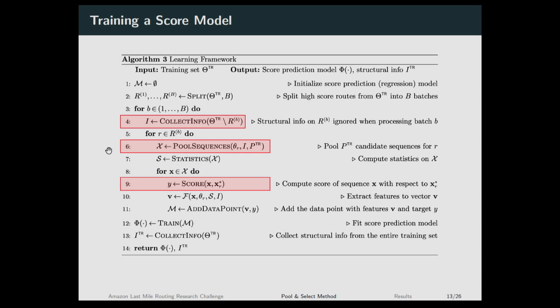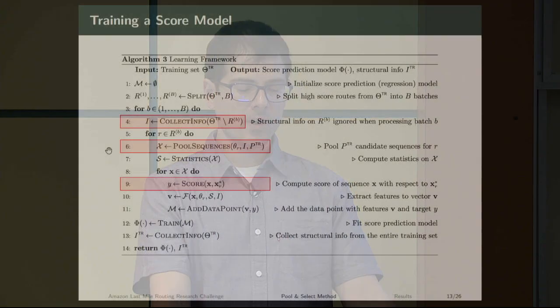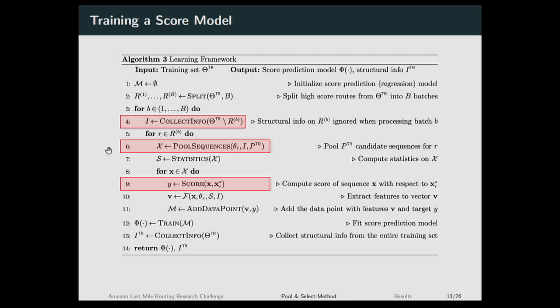First, we collect some structural info about this batch. This structural info pertains to things like common entry and exit stops observed in the data, and also transitions, like from one zone to the other. It's just a single pass through the data to count the number of transitions and the number of entry and exit stops. Then for each route in each batch, we use our sequence pooler to pull a number of sequences. We compute some statistics on those sequences. Then for each sequence that we pulled, we compute the score of this sequence, comparing with the optimal sequence for that particular route, and we obtain a numerical score.